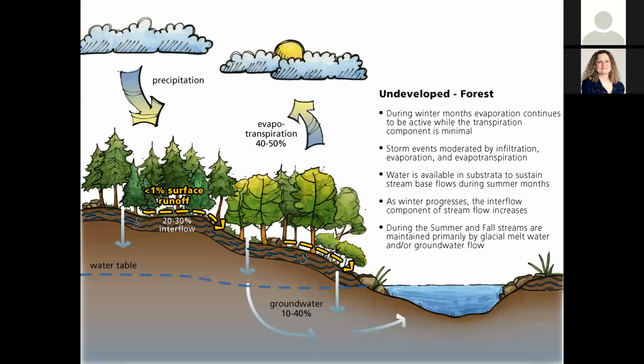Any discussion of rain gardens must start with an overview of the hydrologic cycle or water cycle. It's a beautiful and complex system that we don't often give thought to. This slide illustrates the water cycle before European colonization, so before our urban development, houses, roads, and driveways. Notice in this drawing how water is cycled in terms of percentages.